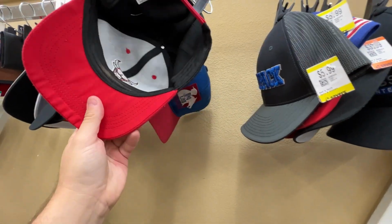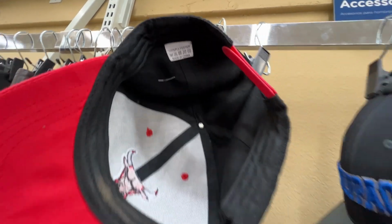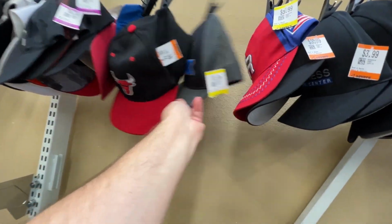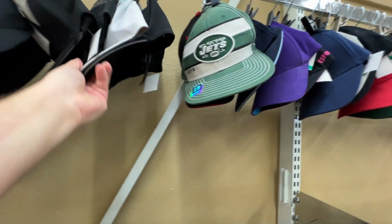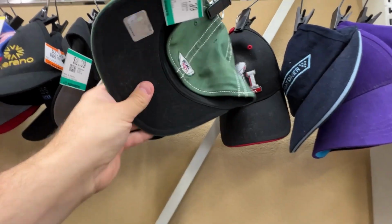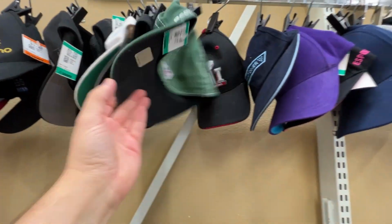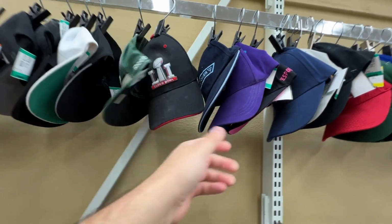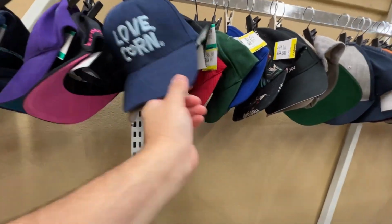Chicago Bulls stuff can sell really well. This looks like it is a knockoff, though. There's no official NBA tag, or maybe the tag's been ripped off, but I'm not gonna deal with that because I don't know if it's authentic. It's a pretty cool new semi-vintage, like 2004, 5, 6 Jets hat, but at $12.99, even 25% off, that's way too much for that hat in Vegas. Not a lot of Jets fans in Vegas in general.